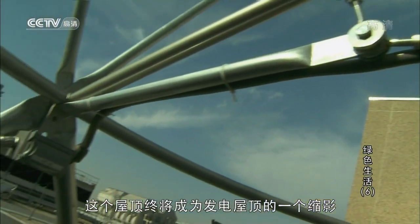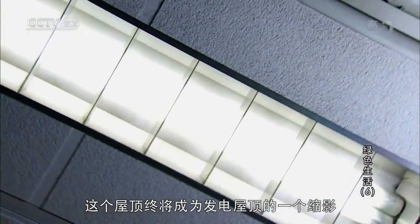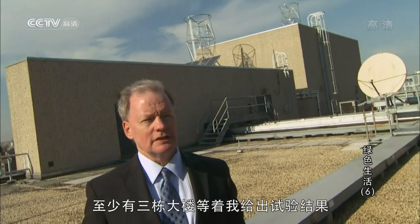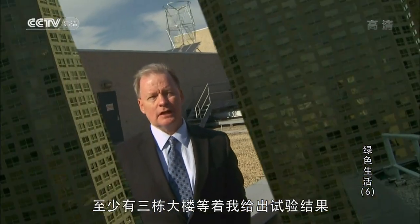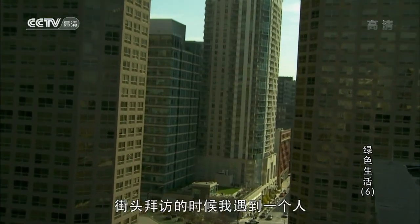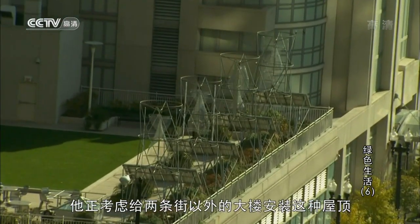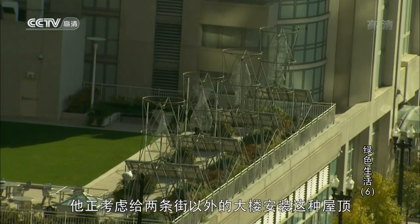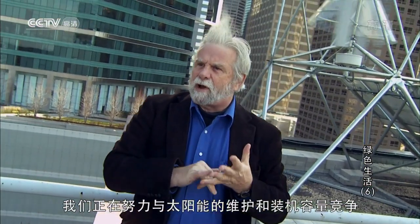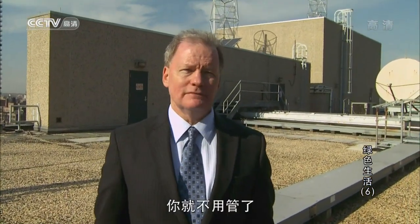This roof is slowly but surely becoming a miniature model for the future where rooftops could be power plants. I can tell you that I'm aware of at least 3 buildings that are waiting for me to give results of what I've done here. I've had a gentleman walking by on the street just stop in, and he's thinking of putting them in a building about a block from here. We're trying to be as competitive per maintenance per installed watt as solar. Just put them up there and hook them up, and they take care of themselves.